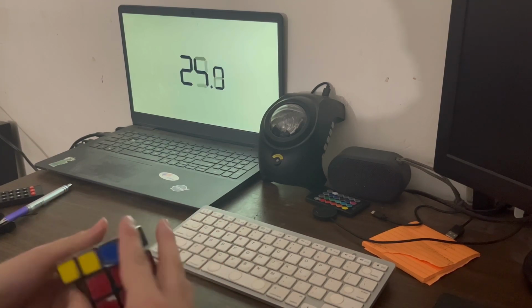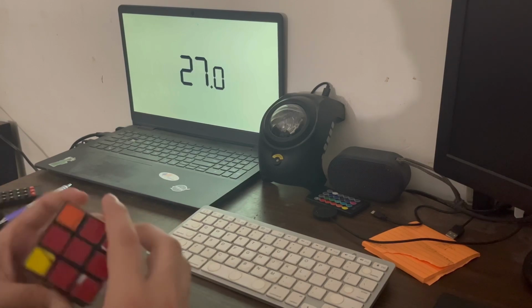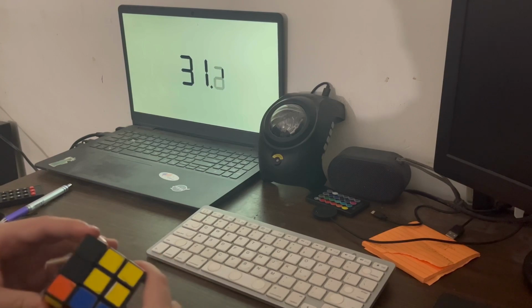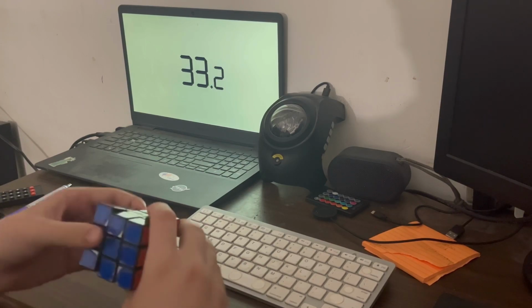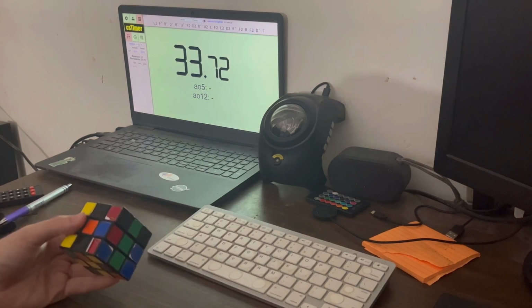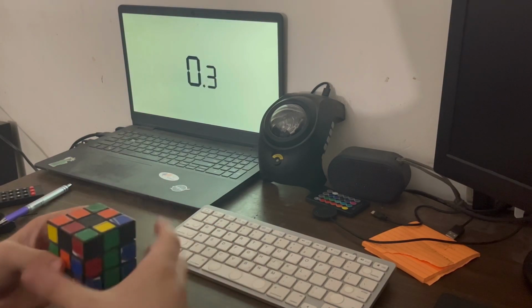So for the next 5 years, all I did was just repeatedly solve sides. Like I would solve the white side, then I would solve the green side, then I would solve the red side, but I was never able to get more than one side until one fateful day.